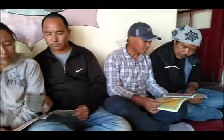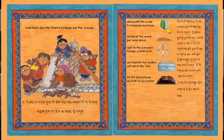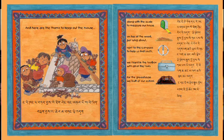And here are the thorns to keep out the mouse, along with the scale to measure our house, on top of the wood just lying about, next to the compass to help us find south.